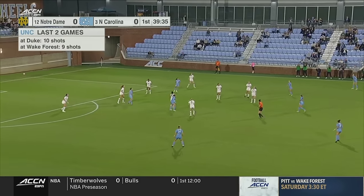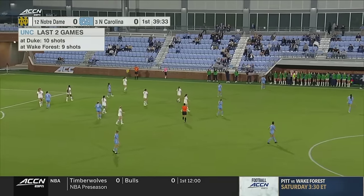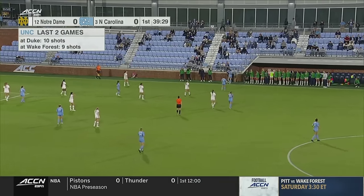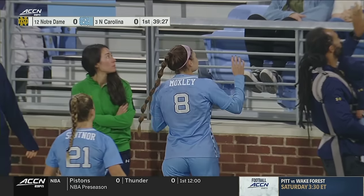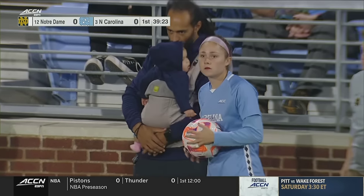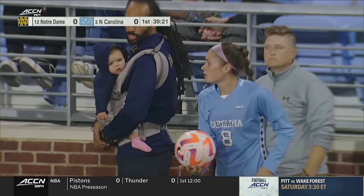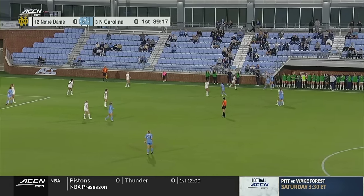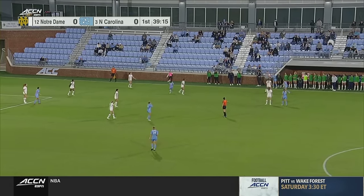So when we talk about these teams needing to get their attacks wrapped up a little bit, I think you'd say that even more so for this North Carolina team, when you look at the firepower they have in this lineup and when you consider they're playing at home. And I will be curious to see if this 4-3-3 formation helps them achieve that, create more opportunities, because you can already see in this game a lot of numbers in the central areas.